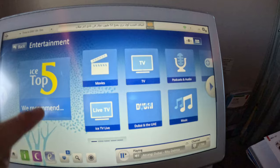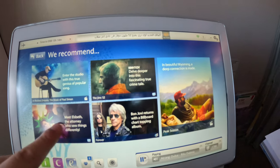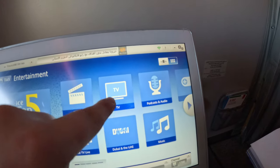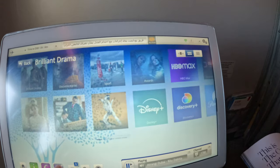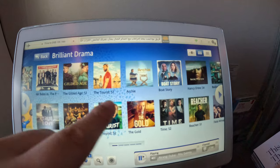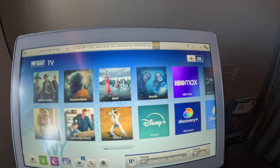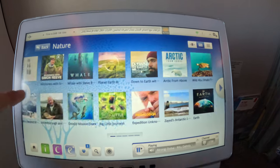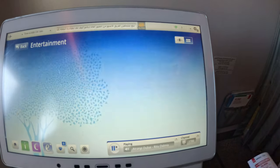Probably most people do tend to look at the entertainment, and they even show you the top 5 movies and shows out there. They have TV shows and movies from many different genres, from many different countries, so no matter who you are or where you're from, you'll find something that you would like. And there's always something new to try out because they constantly update the system, and they also have music and basically anything that you want.